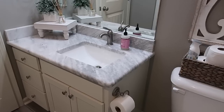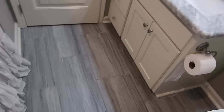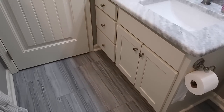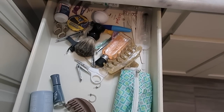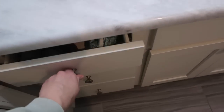All right, now that we have the front entryway done, I'm heading into the guest bathroom. This guest bathroom is really super small, so the only thing that we need to get decluttered in here is these 3 drawers. This first one is full of everything from A to Z, random junk, and most of it can just be thrown directly into the trash.